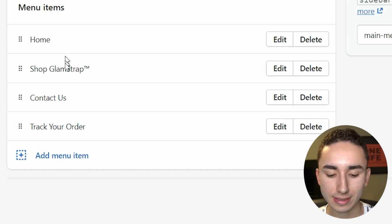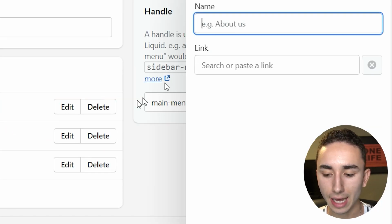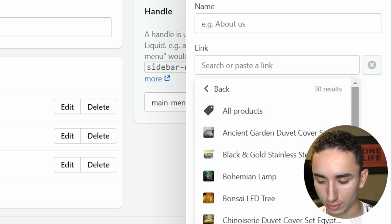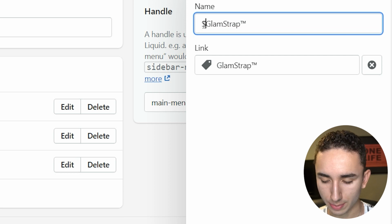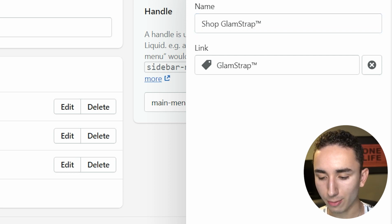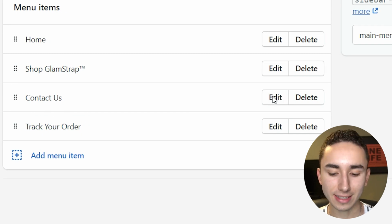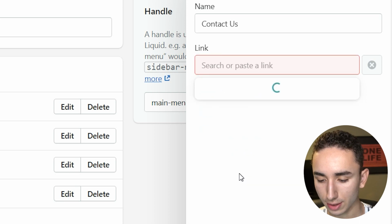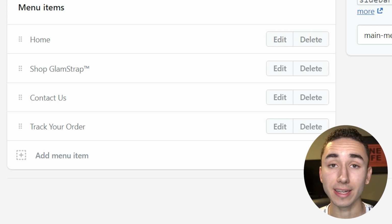Then for the main menu, I like to have home, then shop my main product. Now, if you're wondering how to create that, all you have to do is click add menu item. Then we go to products, type in the product or find the product right here. Then what we can do is click on shop GlamStrap. That way we can add the menu item. We can drag it on up and then boom. Now for contact us, all I did is I have a link to my contact us page. So I just go here, click on pages, contact us, apply changes, save. And now you got your menus.